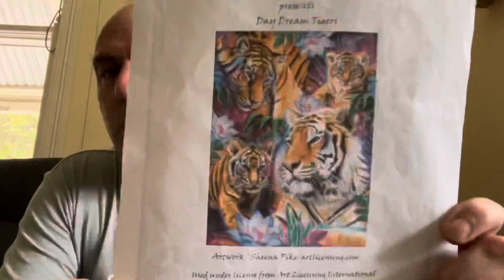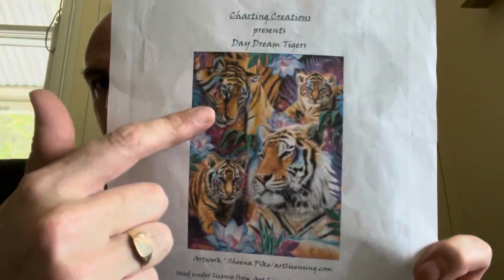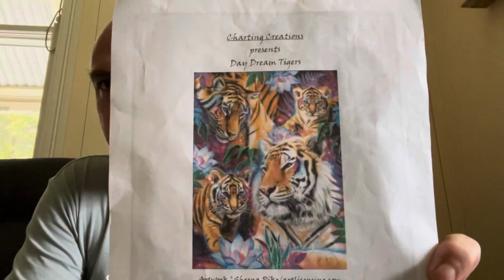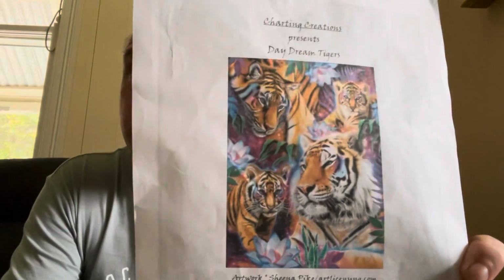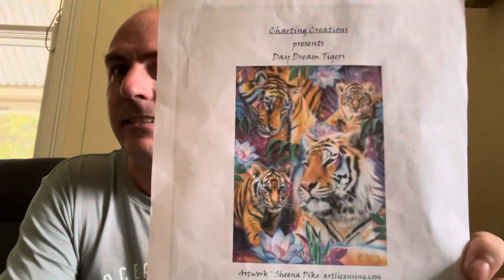The next one I got is by Charting Creations, and this is called Daydream Tigers. It's artwork by Sheena Pike. And I'm working in this part up here. Now this one I was doing with the challenge, again, which was to get 10,000 stitches done by the end of the year. So in December, basically.